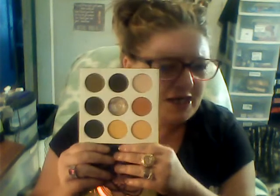I got rid of 3 so far. This one is the Nomad palette by Juvia's Place. This one was the last palette I believe I bought. No, I take that back. It's next to the last palette I bought. Love this palette. And because I've already panned that middle shade, this palette is beautiful. I noticed a lot of people loved this palette when it first came out. But I've seen a lot of people, because of these darker shades, that they actually are decluttering.